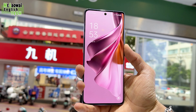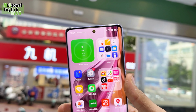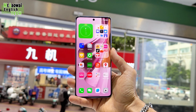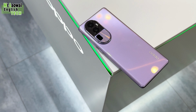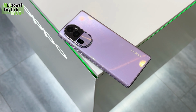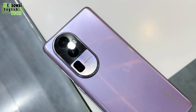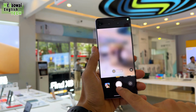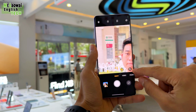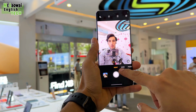I think a lot of people are going to love this because there is a 32 megapixel Sony IMX709 telephoto camera with 2x optical zoom. The front camera is pretty good, I guess. The OPPO Reno 10 Pro Plus 5G has triple rear cameras that include a 50 megapixel Sony IMX890 camera with OIS, an OIS-enabled 64 megapixel OmniVision OV64B periscope zoom camera, and an 8 megapixel Sony IMX355 ultra wide lens.